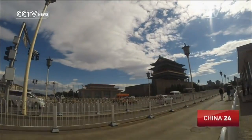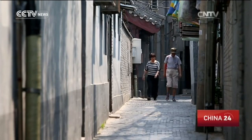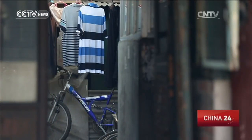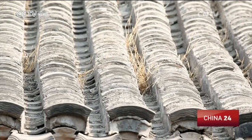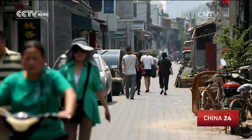A distinctive feature of ancient Beijing, hutong is a Mongolian word meaning water well. Hutongs, or alleys lined by courtyard houses, were first constructed during the Yuan dynasty in the 13th to 14th centuries. Back then, people built their homes around water wells as a living necessity. For hundreds of years, these neighborhoods stood the test of time, reflecting their deep cultural legacy.